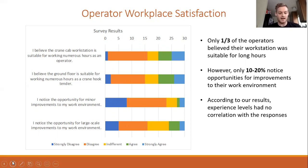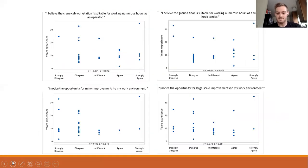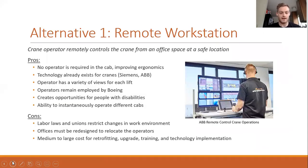We initially hypothesized that there would be a correlation between an operator's level of experience and their reluctance to make changes to their work environment. However, the p-values from these correlation matrices that we made shows that there is in fact no correlation. So that concludes the background information and data that we use to formulate our potential solution alternatives. So our first alternative is having operators control the crane from a safe remote location off the factory floor.